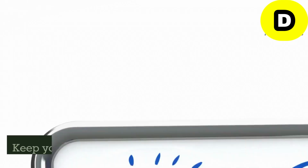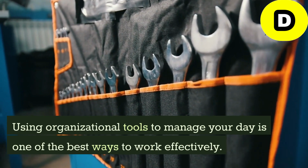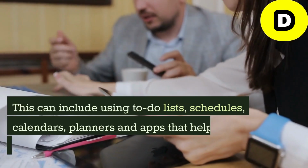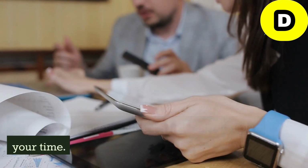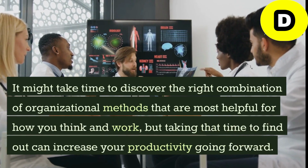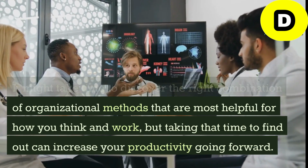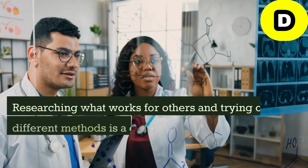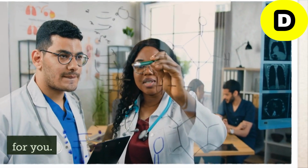1. Keep yourself organized. Using organizational tools to manage your day is one of the best ways to work effectively. This can include using to-do lists, schedules, calendars, planners and apps that help you plan your time. It might take time to discover the right combination of organizational methods that are most helpful for how you think and work, but taking that time to find out can increase your productivity going forward. Researching what works for others and trying out different methods is a good way to find what works for you.